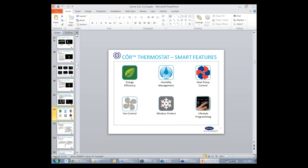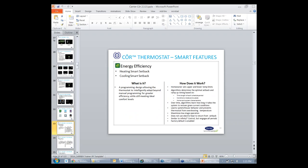There's fan control in there. We'll talk about that in a little bit, but you can obviously have the fan running continuously, or fan in auto. You can put it on a schedule, which is required by some of the codes now, that type of stuff. And there's some advanced scheduling features and energy features we'll try to hit as well.